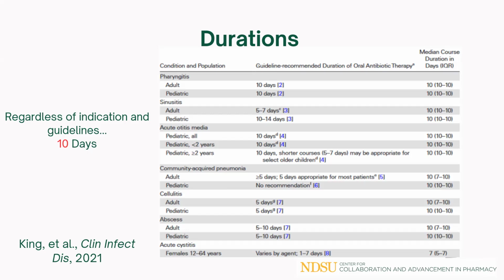So you can see that this is a great area. If you're looking for an intervention at your facility, look at how long your prescribers are prescribing antibiotics for. Does it match guidelines, or is that an area of improvement?